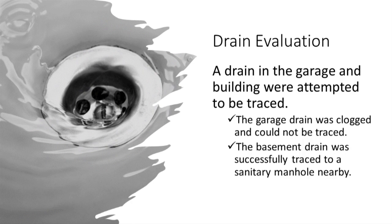A drain evaluation was completed. There was a drain in the garage and a drain in the building basement that were attempted to be traced. The garage drain was clogged and was unsuccessful in tracing. The basement drain was successfully traced to a sanitary manhole nearby, which means it isn't entering the natural waterways and is going to the treatment plant for treatment should anything have ever been put down that drain.